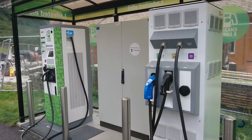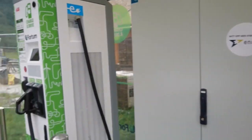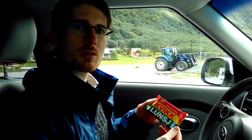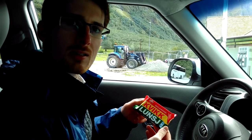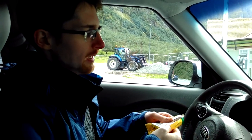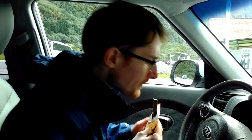Whilst the car was recharging, I took the opportunity to try a local snack, which has apparently become something of a national institution. So in Norway, there is a chocolate bar that is to Kit Kat what Irn-Bru is to Coca-Cola, which is basically a massive middle finger to the big establishment, and it is the Kvikk Lunsj, which looks very much like a Kit Kat actually, but apparently tastes considerably better. So let's find out.